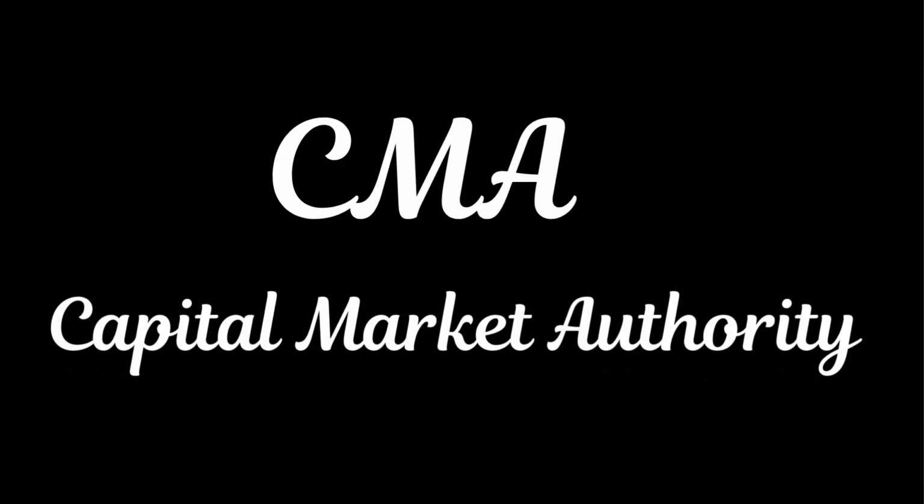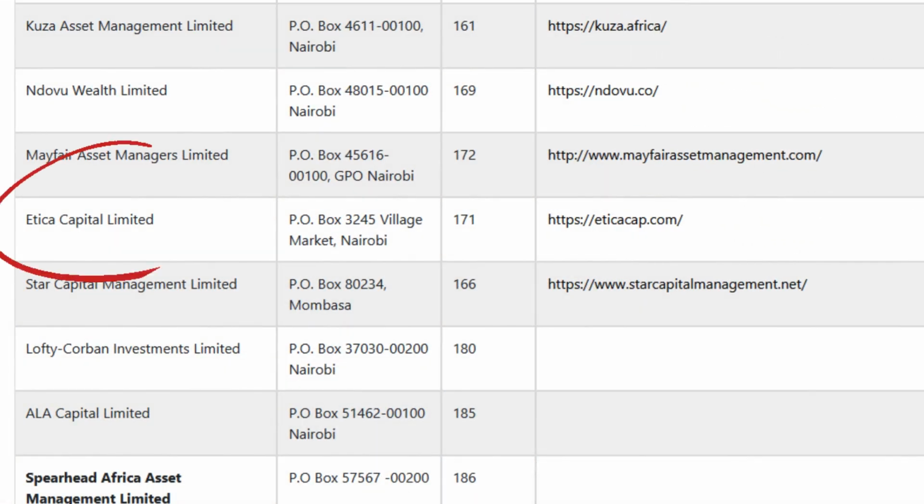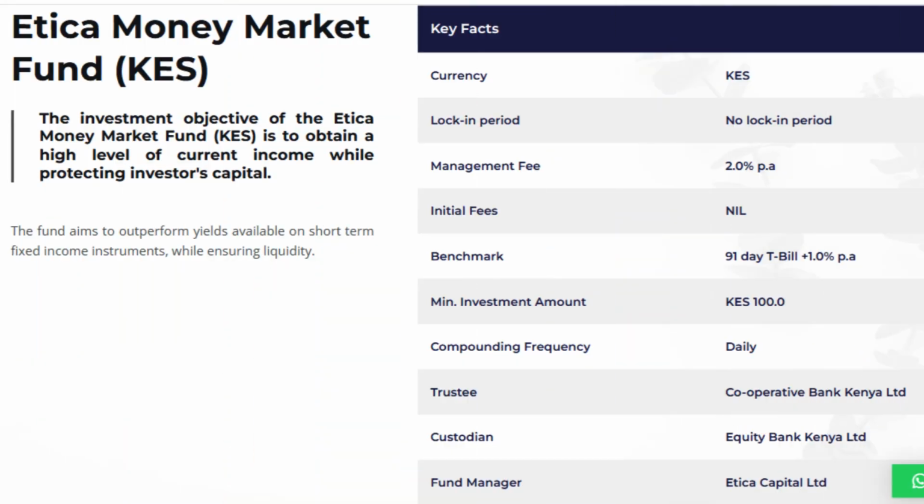Now that we know how Etica is performing, let's look at its licensing and regulations. And I think this is the most important part of any money market fund, and it's always good to look into this. So Etica is licensed and regulated by the Capital Markets Authority, and you can find them in the list of fund managers on the Capital Markets Authority website. And they have Cooperative Bank, which serves as their trustees, meaning they make sure that Etica follows the guidelines and regulations set by the CMA when they are making the investment for the investors.